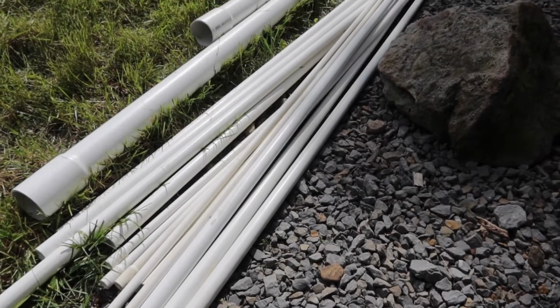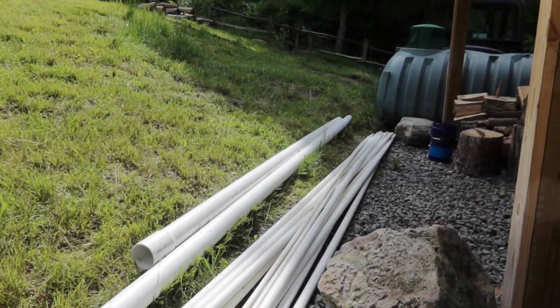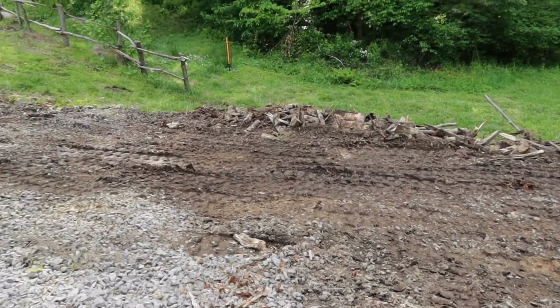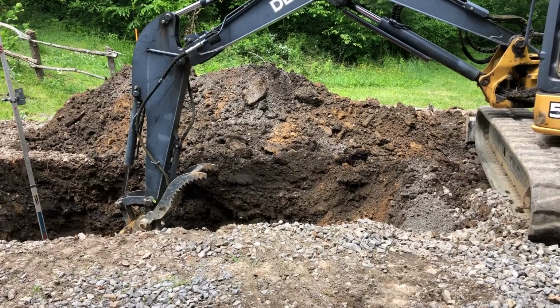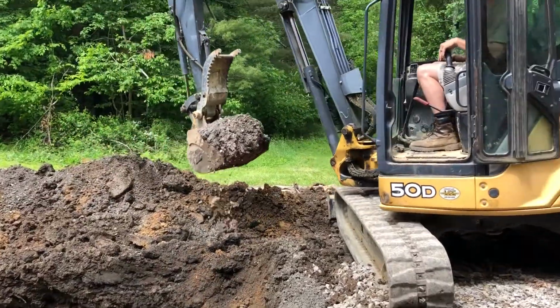One of the last modern conveniences that we wanted to put in was, of course, septic. We have water, so we need septic. First, though, they had some grading to do. The septic tanks are going back behind our pole barn area, soon to be living quarters. But at any rate, they had a lot of grading to do first. And then it was on to the digging.